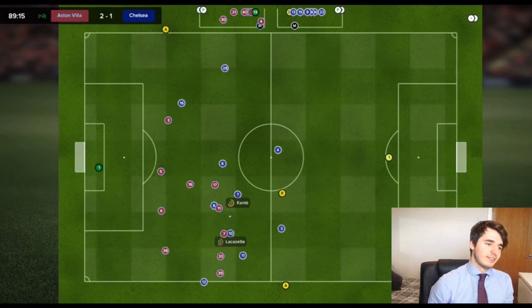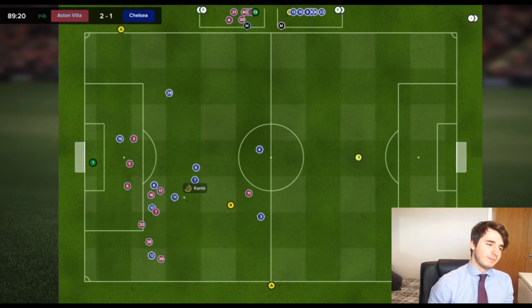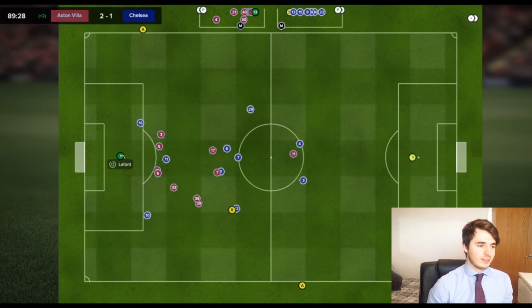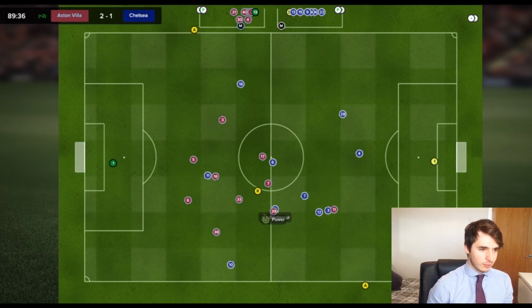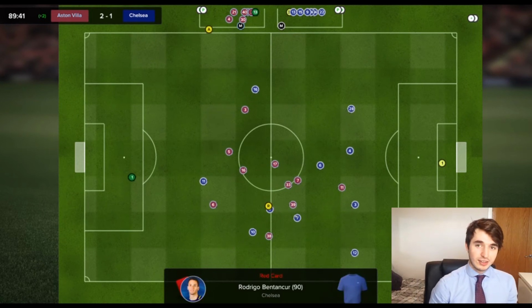They've got a highlight with a minute to go. Kante, Timon, don't be a dick. Ooh, Lafont, he catches it. Absolutely vital there. Lovely stuff. He boots it up. Power's there. Oh, and he gets fouled. And it's a red. 89th minute red.